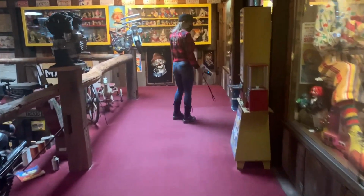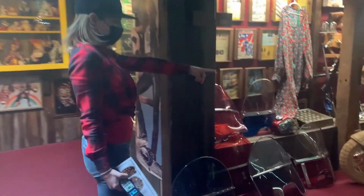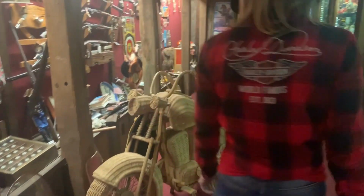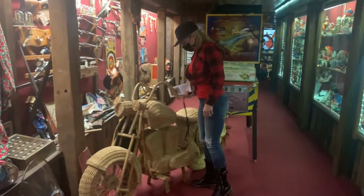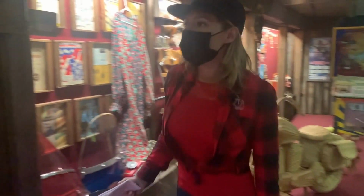Oh, I didn't even see this when we walked through. How did I miss this? Did you see this wicker motorcycle? That's really cool. Wow. That's really nifty. Like I could actually ride it. I'm not going to. I'll probably break it, but that is really cool. A little police bike.